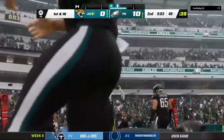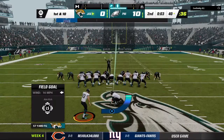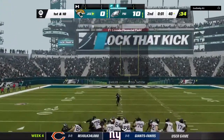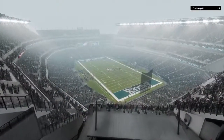And I saw the pressure coming at him. That just looked problematic. Hit him as he threw it, and the interception ensued. Let me pay homage to the man who stood in this spot before. He always talked about how much pressure is in the face of a guy, and can he step into a throw? And when you can't do that, oftentimes interceptions result.